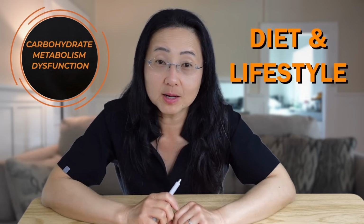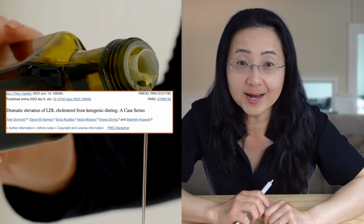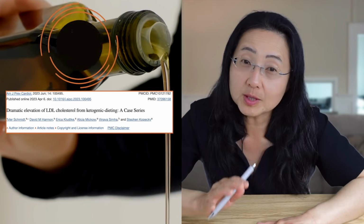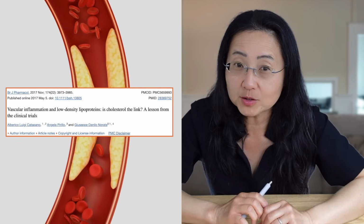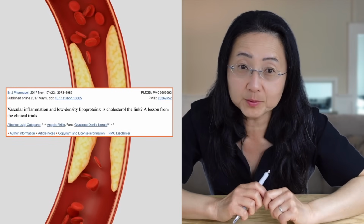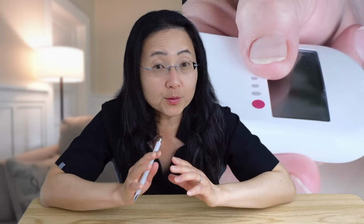Prediabetes, type 2 diabetes, and fatty liver are symptoms of poor carbohydrate metabolism, and they can all be reversed through diet and lifestyle with time. The other problem with a low carbohydrate or no carbohydrate diet is that people will notice that their lipid panel, especially their LDL, may rise. Persistent LDL elevation is associated with arterial inflammation and is just as significant as elevated persistent abnormal blood sugars on your arteries. But again, health is more than just one marker.